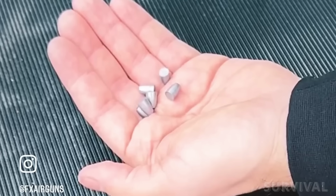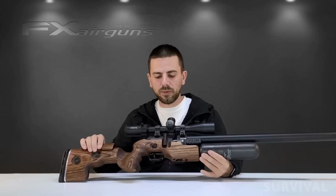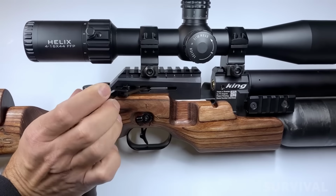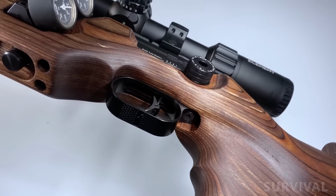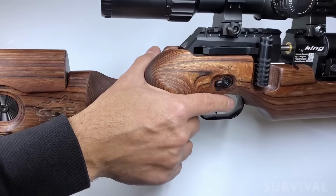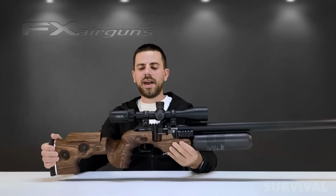Pellets of any kind, shorter, lighter slugs, or heavy, longer slugs are no problem. The right side cocking lever operates smoothly, and the rotary magazine automatically feeds projectiles until the last one, which activates the automatic hold open. The underside trigger is adjustable and offers a crisp and consistent two-stage pull weight of 11 ounces. Unsurprisingly, the FX King is not a cheap air gun.